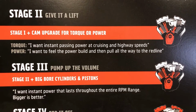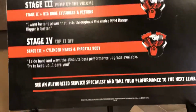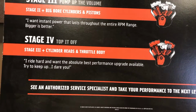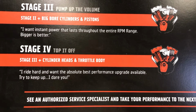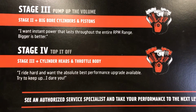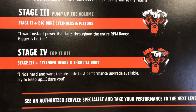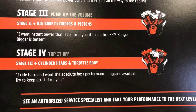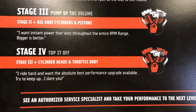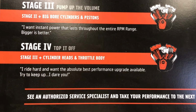Stage 4 gives us the top dog, biggest of the big option here, which includes a larger throttle body and high flow cylinder heads, and yet again, different camshafts all the way to maximize the combination of parts, the throttle body, the cylinder heads. Stage 4 is going to give peak horsepower, peak torque at a slightly higher RPM range, which would make this one very, very fast Heritage.